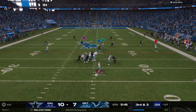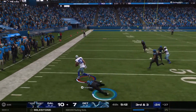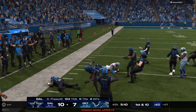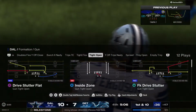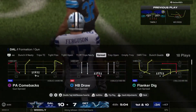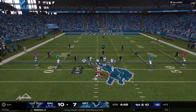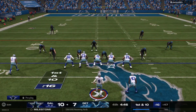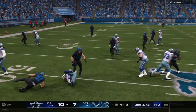Prescott now. He's got his target. That's complete. Another miss. Still on his feet. And he will have a Cowboys first down as they're able to get the third down conversion. And that certainly appears to be a critical conversion right there, because not only do they keep the drive going, they take valuable time off the clock as well. They have to feel really good about that last completion.